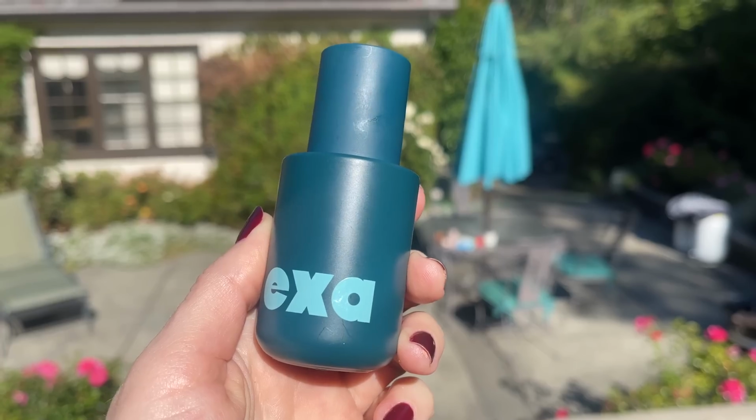I was watching one of Sandra's videos and she mentioned this primer and she said that it was mattifying, and I was like, what? Nowhere on this bottle does this say that this is a mattifying primer, but it 100% is. And now that I've tried a mattifying primer, I'm like, oh, there's a whole new world out there. So let me read you the website description so you can hear why this is so cool.